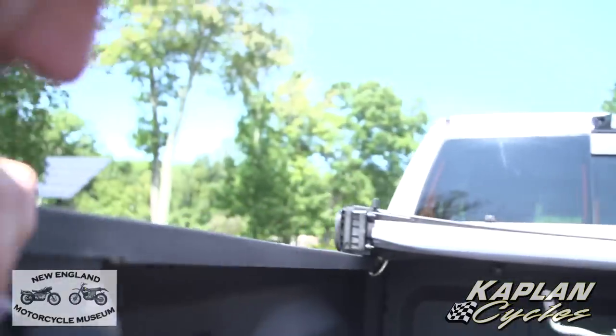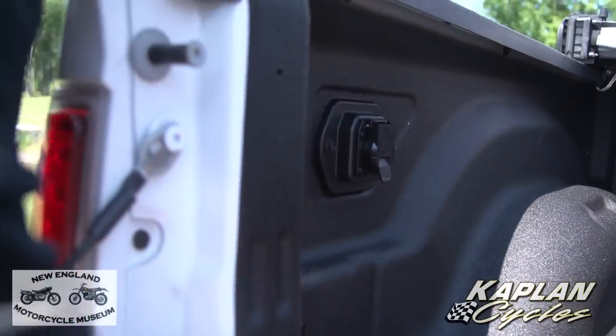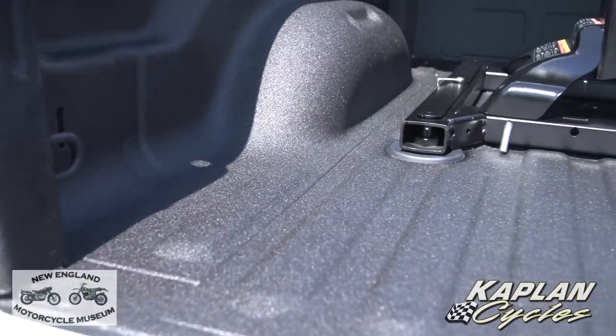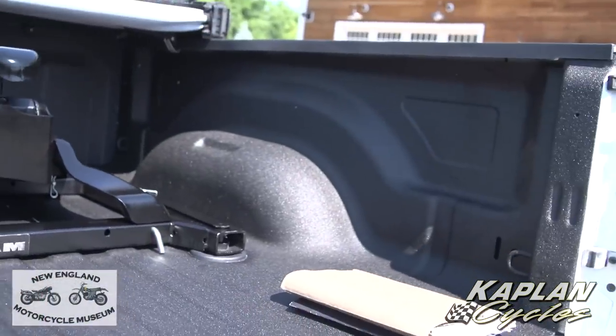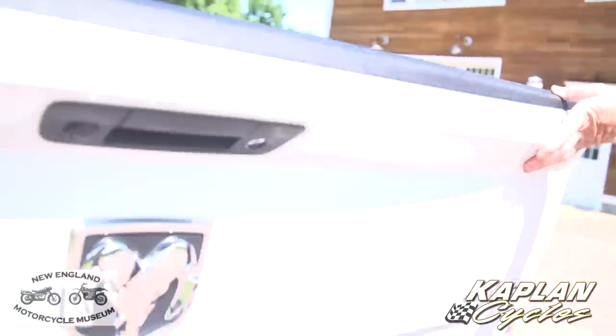Check this out. This is the bed mounted power connector, and factory bed liner. Just amazing how nice the inside of the bed is. This is all the literature I have on the truck. I'll go over all that with you in a second. The tonneau cover is super easy to open.